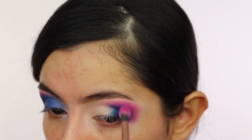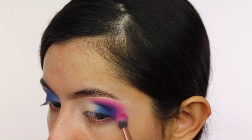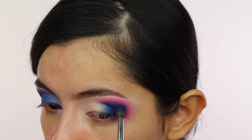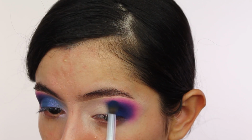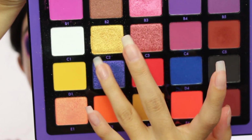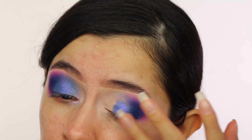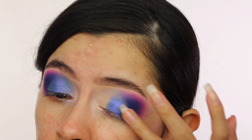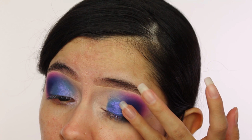I really liked it. Also, what was very surprising is that none of these shadows had fallout. If not, they had very minimal fallout. For example, the white shadow, because it's a white shadow, and I found this to be true with all white shadows, they have the most fallout. So that white shadow in this palette did have a bit of fallout, but mostly, if not all of the shadows in this palette didn't have any fallout, and you guys know how I feel about fallout, okay? So I was really happy about that.